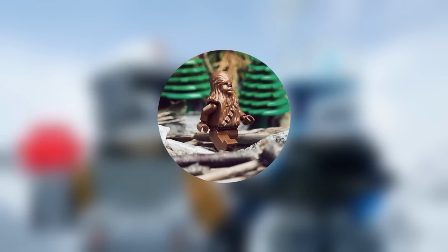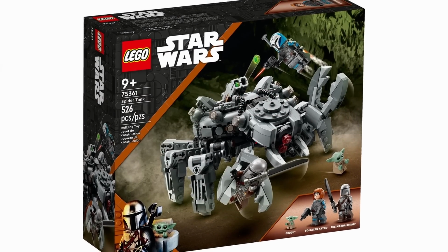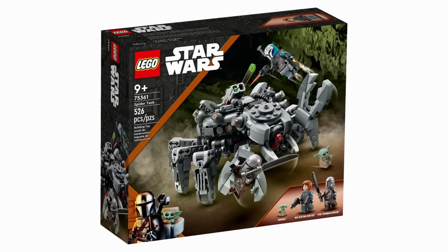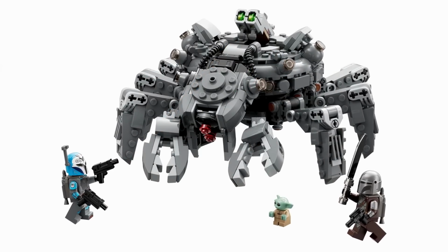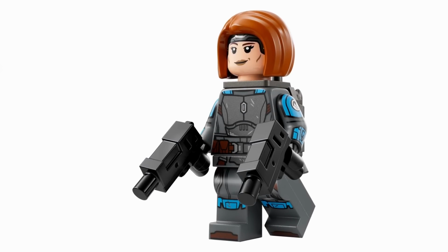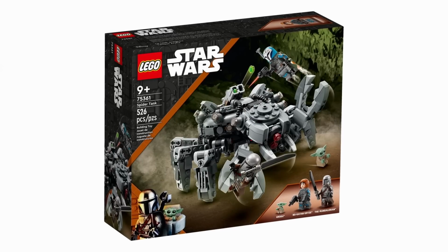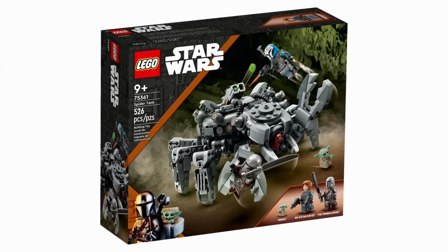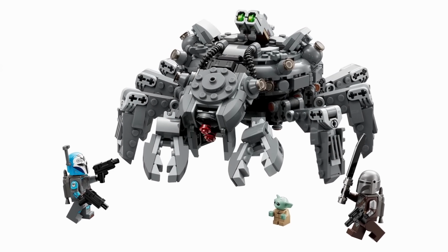it retires. Next up, we have a pretty bizarre set that a lot of people most likely forgot about, being 75361 Spider Tank. And honestly, I do personally think the build is pretty cool and pretty unique for your Star Wars collection. However, the main aspect of this set is definitely that arm-printed Bo-Katan. So if you want to get your hands on that figure through this set, it is retiring this year. Or if you want to buy it individually off Bricklink, you might want to do that before December 2, because the price of that figure will most likely go up after this set retires.